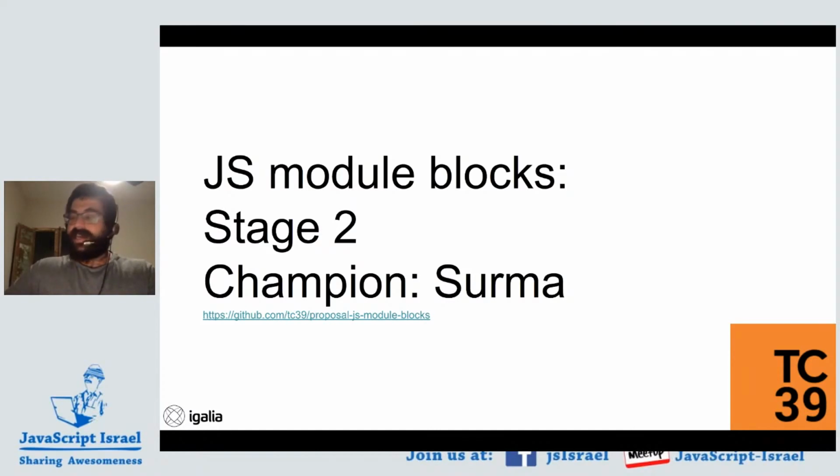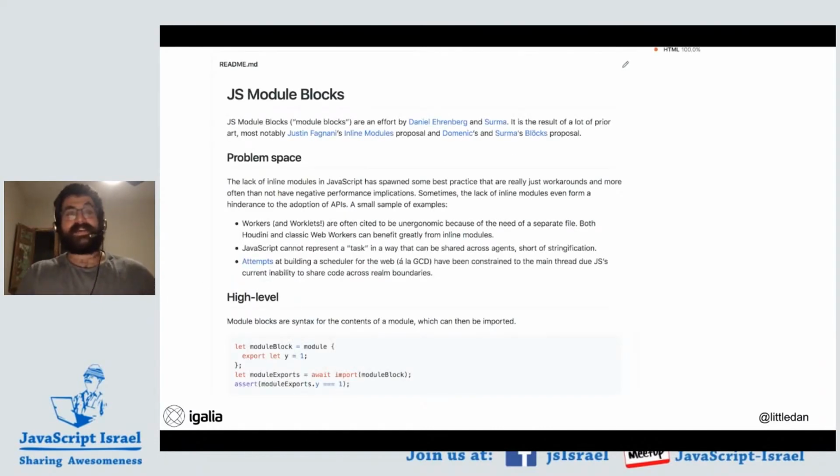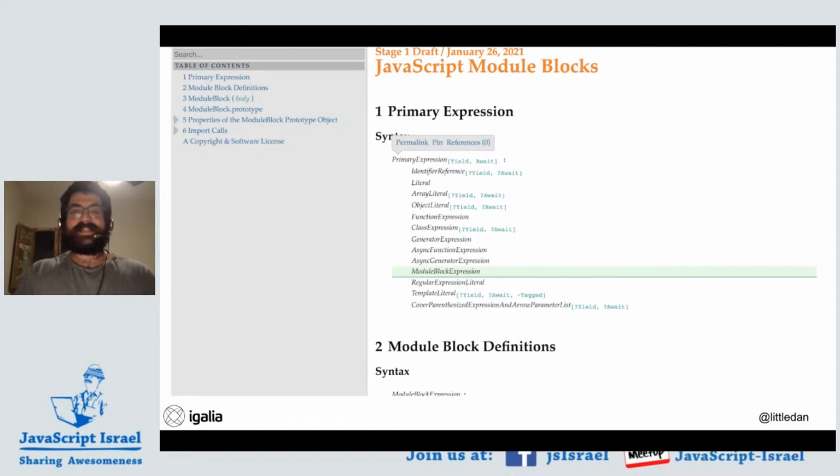So committee members can champion or lead the work on a proposal, and they're responsible for collecting everybody's feedback and responding to concerns and pushing the proposal forward. So Surma, developer advocate at Google, is the champion of this proposal. So they have a README, they have spec text, the specification text. This is one of the requirements for stage 2.